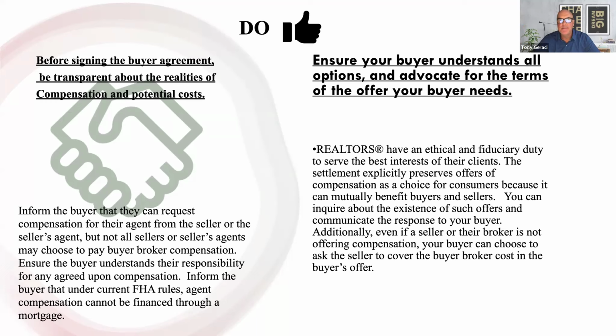So, next slide. Ensure the buyer understands all options and advocate for the terms of the offer your buyer needs. Realtors have an ethical and fiduciary duty to serve the best interest of their clients. The settlement explicitly preserves offers of compensation as a choice for consumers because it can mutually benefit buyers and sellers. You can inquire about the existence of such offers and communicate the response to your buyers. So that's asking your listing agent, is the seller offering anything towards me?